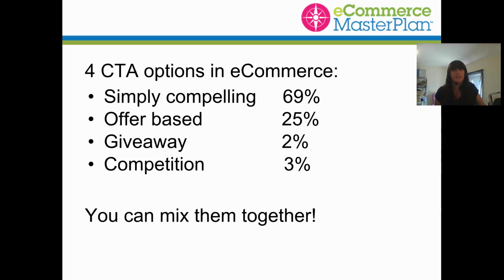For most e-commerce businesses, it's going to be offer or competition, because you haven't really got anything you can give away. You know, think of a free ebook or email series. However, if you have got advice you can be giving people, then try that giveaway option. It can be surprisingly good. Plus, it's educating your customers to get them better able to buy from you, which is never a bad thing, is it?